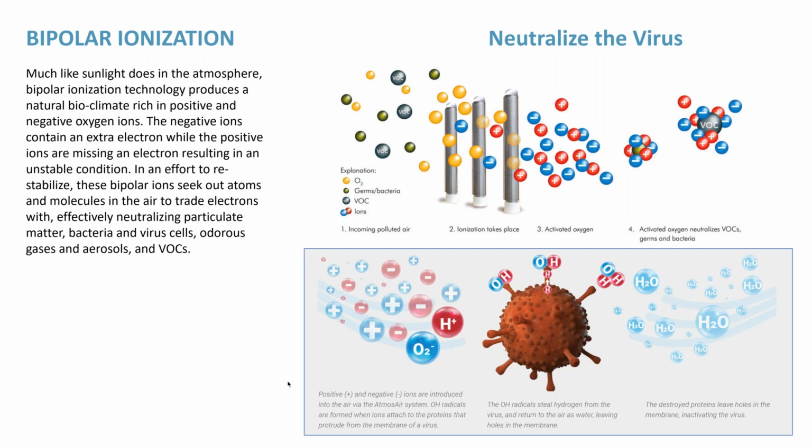But essentially what happens is you have these positive and negative ions, and they will attach to the proteins from the membrane of the virus, so not actually the virus itself. And what ends up happening is that these ions essentially steal a hydrogen and leave holes in the membrane. Once the membrane of the virus is compromised, it's essentially been inactivated, such that even if the virus entered your body, because it's unable to attach itself to a cell, it can't cause infection.